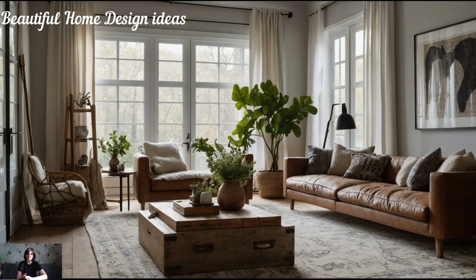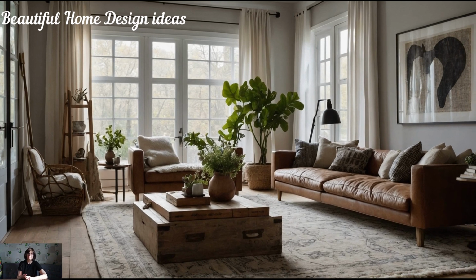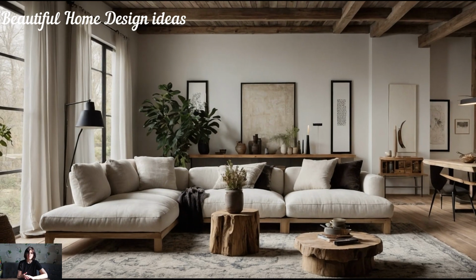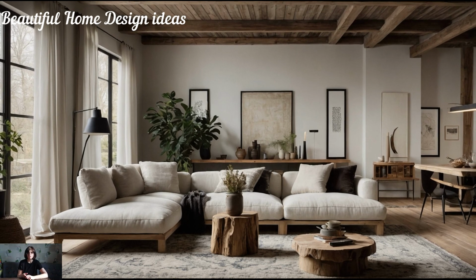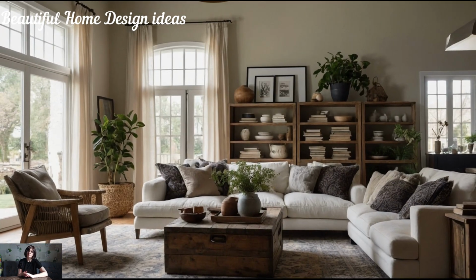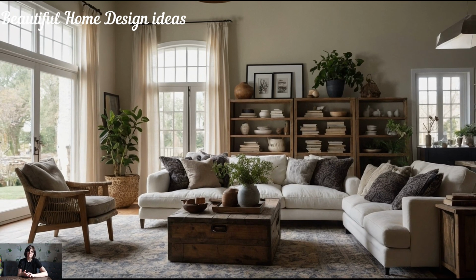Furniture plays a crucial role in defining the cozy modern farmhouse look. In 2024, the trend is towards mixing vintage or antique pieces with contemporary designs to create a harmonious blend. Think about a classic farmhouse dining table made from reclaimed wood, surrounded by modern, sleek chairs. This mix keeps the space feeling warm and welcoming while still embracing a clean, modern aesthetic.